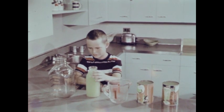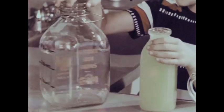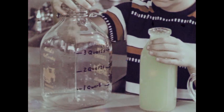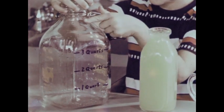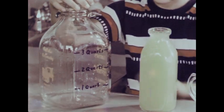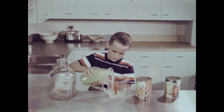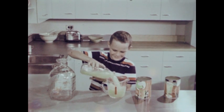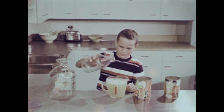Now this quart bottle, what part of a gallon is this? In a gallon there are, well, let's count. 1, 2, 3, 4 quarts. So 1 quart is 1/4 of a gallon. But how much is a quart? Is there another way to measure a quart?